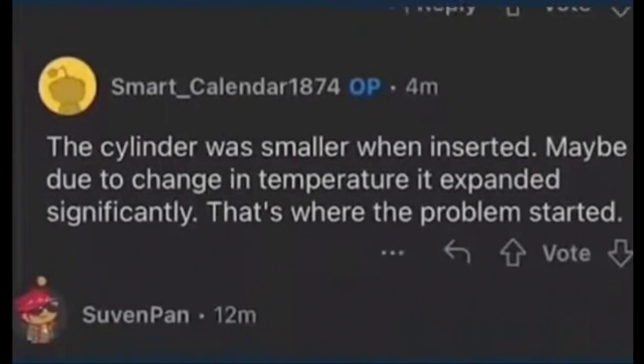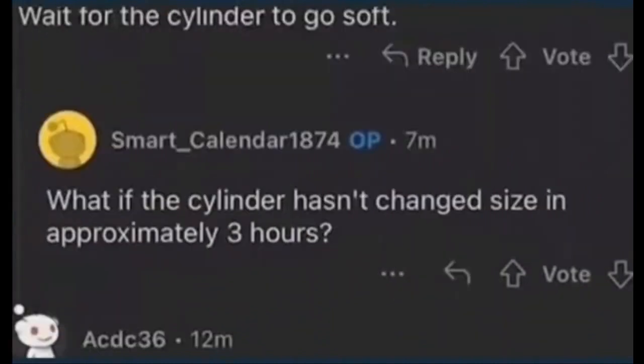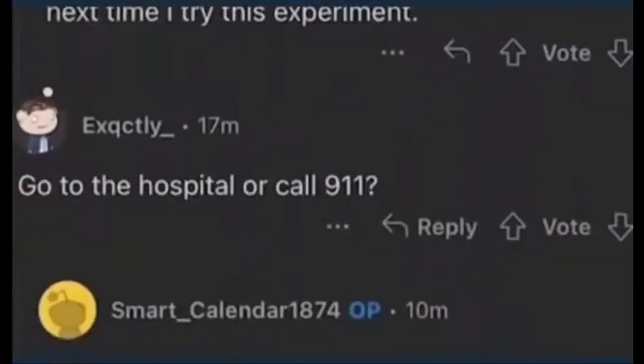Maybe due to change in temperature, it expanded significantly. That's where the problem started. Just wait for the cylinder to go soft. What if the cylinder hasn't changed size in approximately 3 hours? Have you tried inserting another cylinder into the M&M's tube from the other side? Go to the hospital, or call 911.